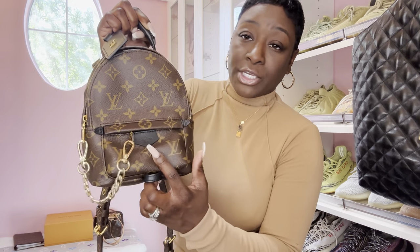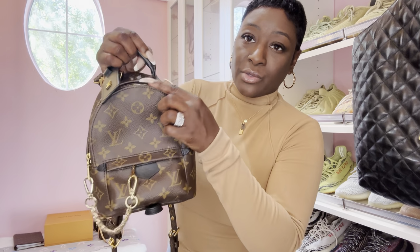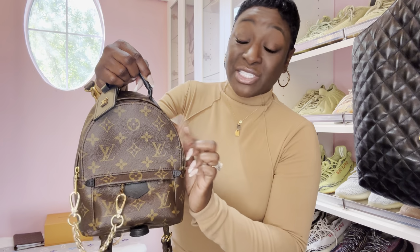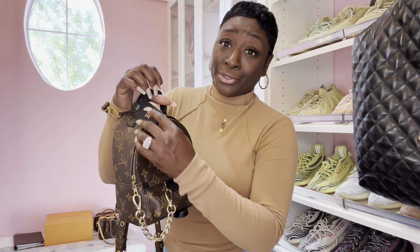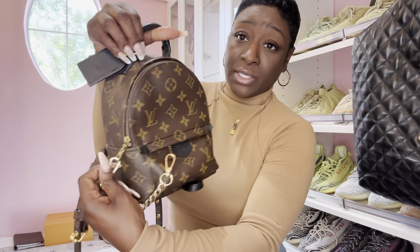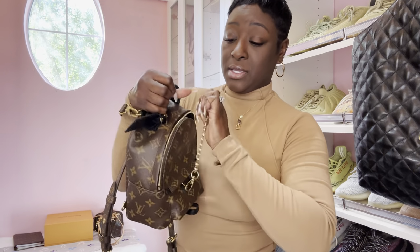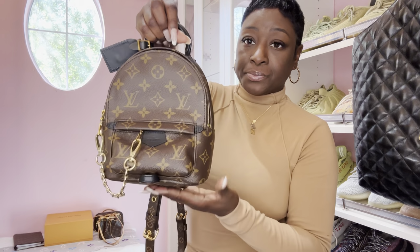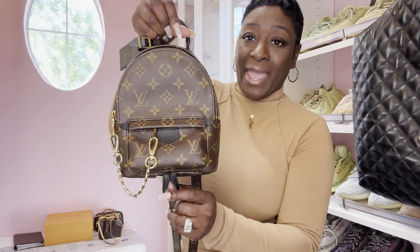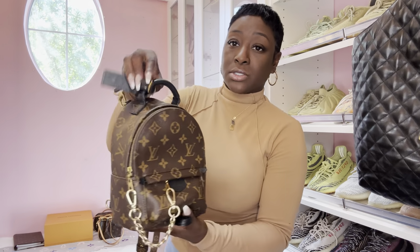I hardly use this pocket, guys, because I hate this little flap here. I'm so glad they made the adjustments because it used to be a flap here at the top, okay? So, LV, they do listen. They're just stubborn, okay? So, again, chain strap here. And I have it stuffed in and out. You can add a bag charm or key charm here as well. Be as creative as you want.